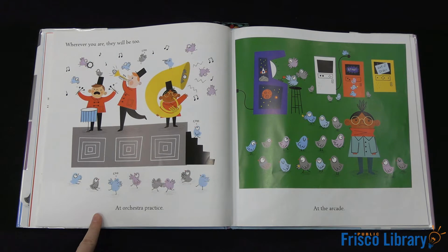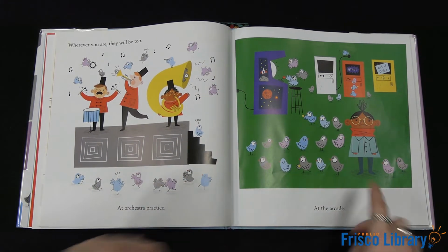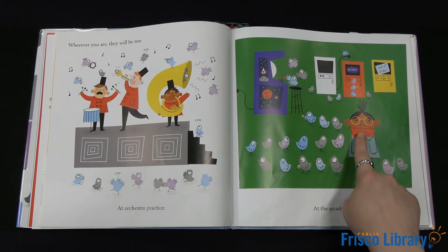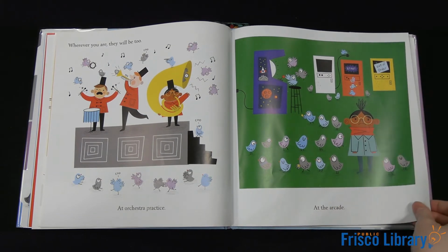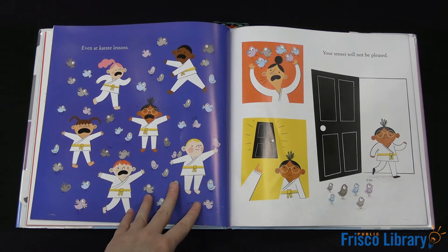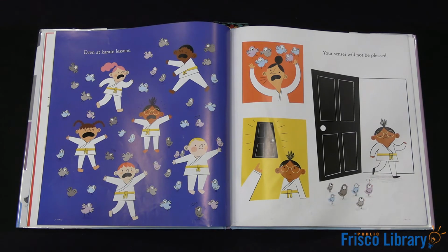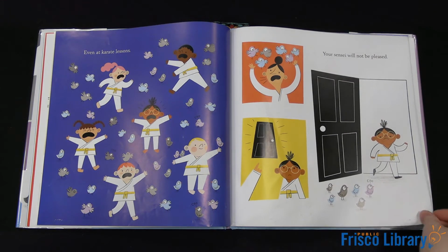At orchestra practice. Oh no, they're making it hard to play that music. At the arcade. Oh, look at her face. What do you think she's feeling? Even at karate lessons. Oh no. Your sensei will not be pleased.